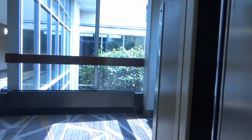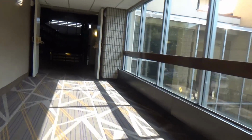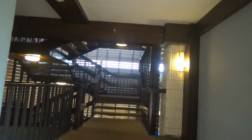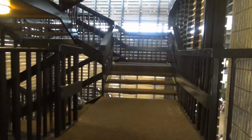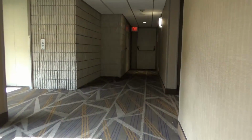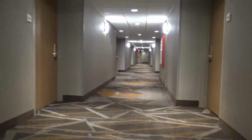Want to get out of here? Yeah. See, this is the 2nd floor right here. Which way do we go? There's stairs right here. Kind of creepy 70s looking building. Big time. This looks like the Holiday Inn over in Ford. Yeah, the Best Western in LaPorte. I think it's a similar design.